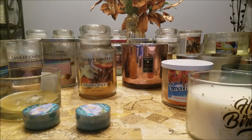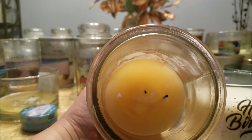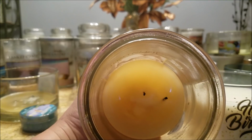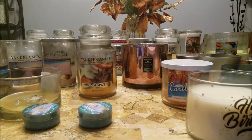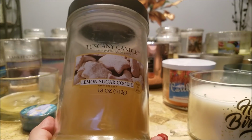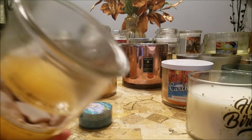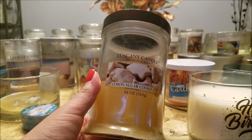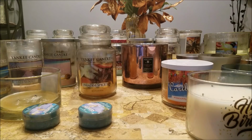And it actually has a decent throw. It's not super strong. It's not going to fill a big, large room, but I had it in an area that I knew would throw into the kitchen, so I could smell it, and it did fabulous in the crock. As you can see, I ended up throwing it in the crock, and I wish it would have lasted longer. It lasted maybe 3 or 4 days. It probably would have lasted a little bit longer because I can still smell it a little bit. I have one more of these left. If I ever see any more and I'm in the candle shopping mood, I would definitely pick this up again because I loved it.